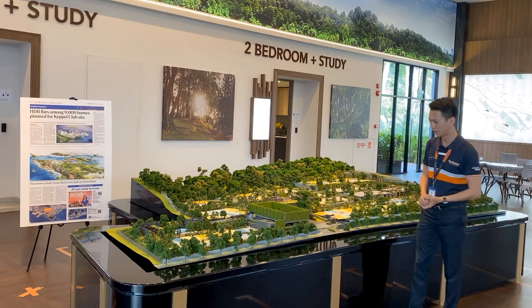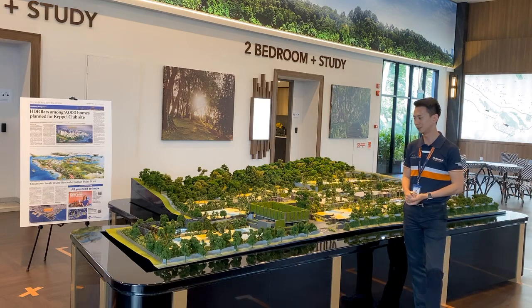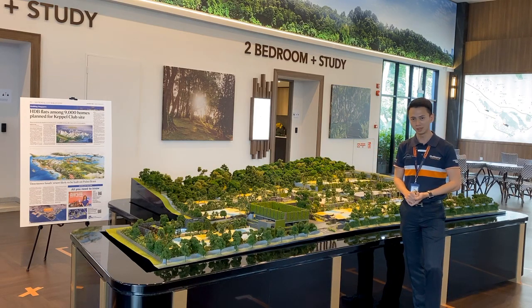Okay, first of all, I'm standing in front of this very nice landscape model. They have 5-storey buildings. In total we have 548 units and 50 of them are strata landed. Of course, this is one of the very huge lands in Pasir Panjang, which is District 5.